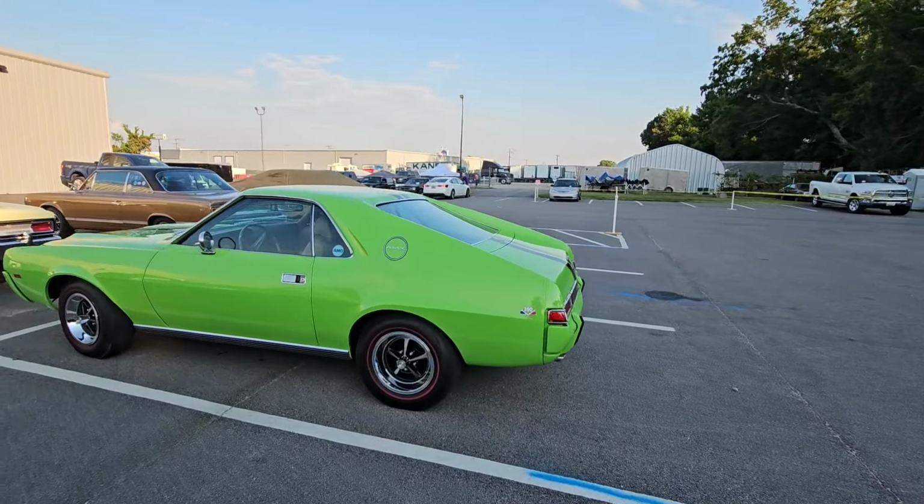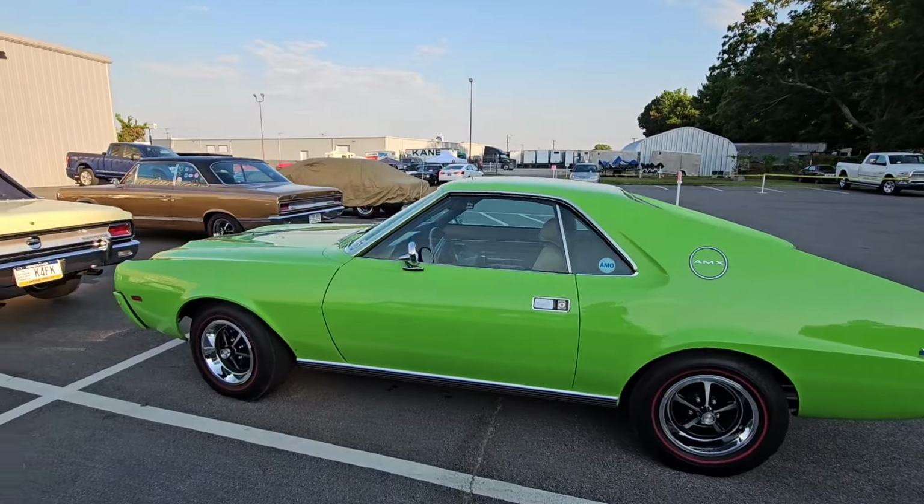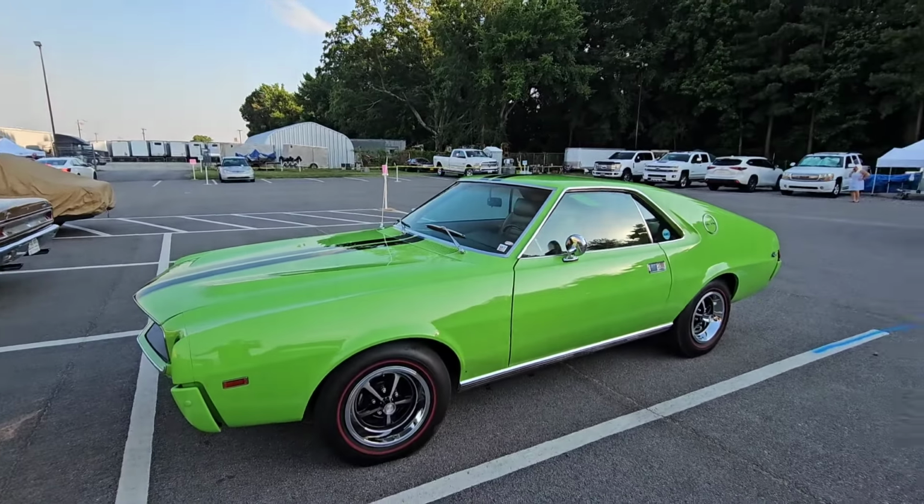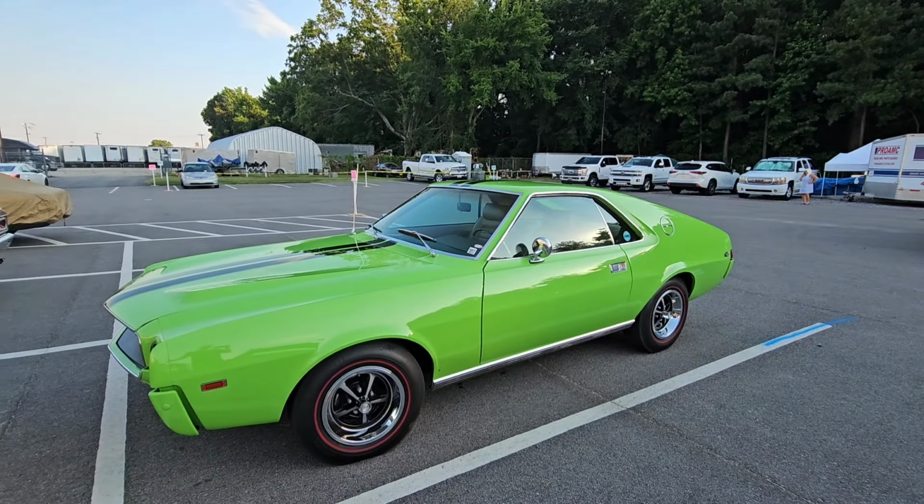Beautiful 390. Big bag green, beautiful car, beautiful car. Again, these are rare production numbers on these cars, and it just makes them that much cooler.